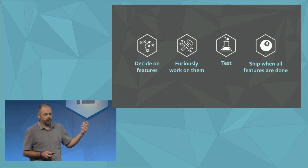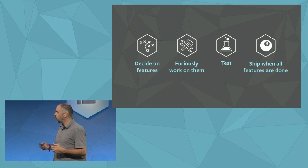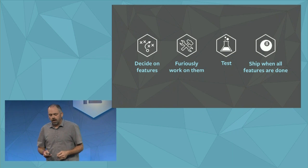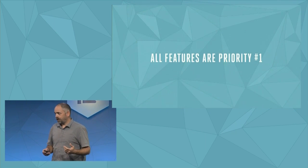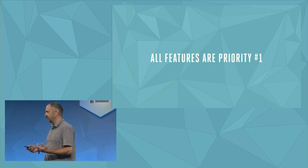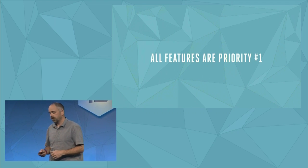How does it work? I mean, you decide on the features you want. You work furiously, you iterate, you test, you go back, you iterate back and forth. When everything's done, when all those features are in, you ship your app, right? Problem here is all features are number one by definition. It's a feature-based app. All those features are the highest priority because they all have to get in. If they don't, the release is not going to go.